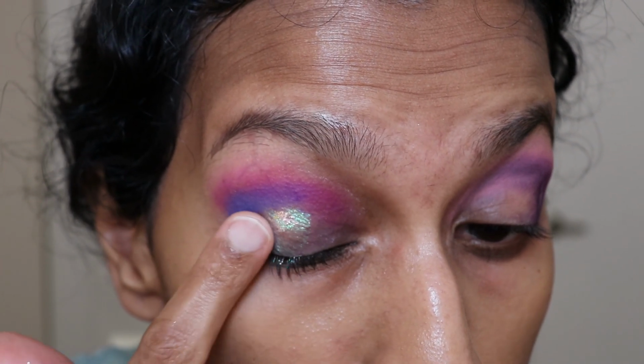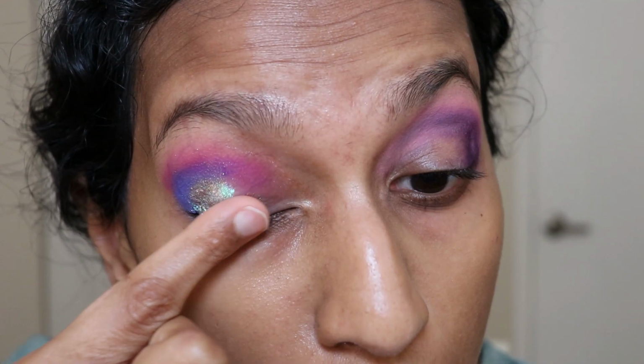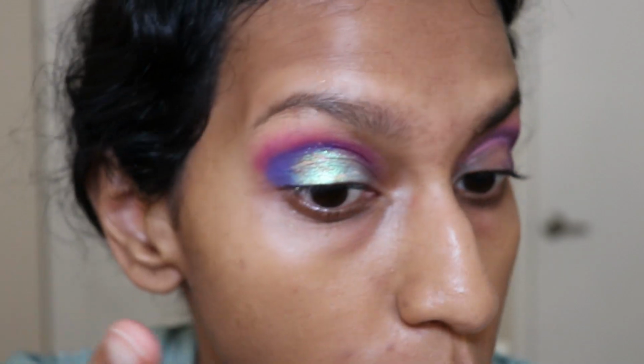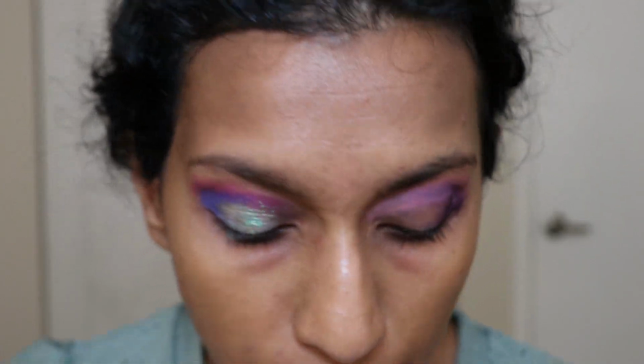I got a bit of a clump, so you can see how that's looking on my eyes. It's a little bit hard to get the full effect here because I need to swipe, but I also have to drag it out so I can kind of see patches of color here, which is quite pretty. It's very interesting.